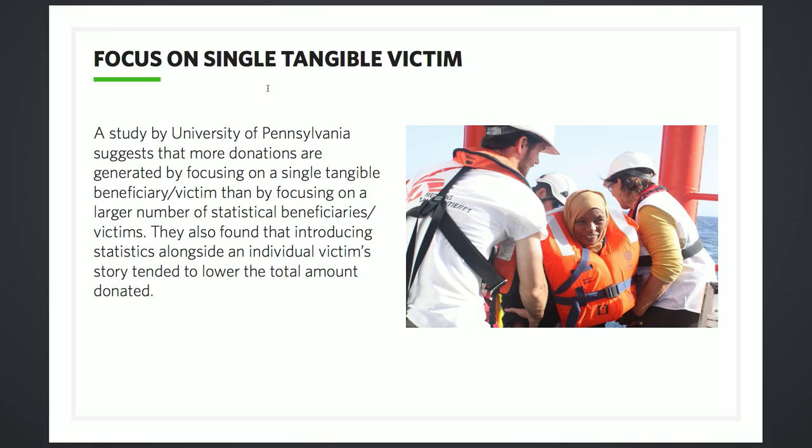This was another very interesting piece of data that we found in the discovery stage. This is a study by the University of Pennsylvania. And it suggested that more donations are generally made for single tangible victims. So these are real people with a name, with a face, etc. They increase the number of donations, while the statistical personas, if you will, which are not real people, but represent a reality of an issue that's going on in the world, full of stats, like there's 1,000 people, 1,000,000 people like this, are not as engaging from a donation perspective.